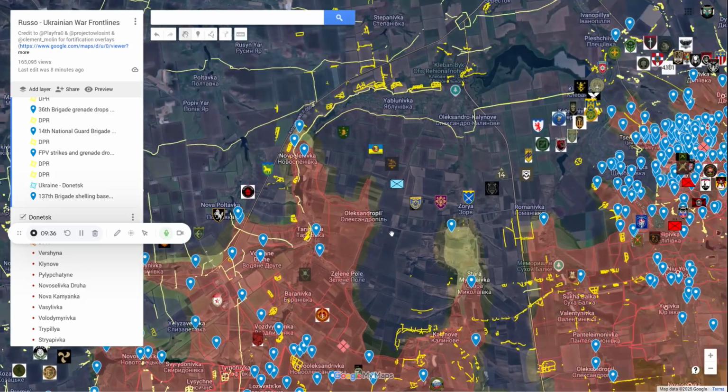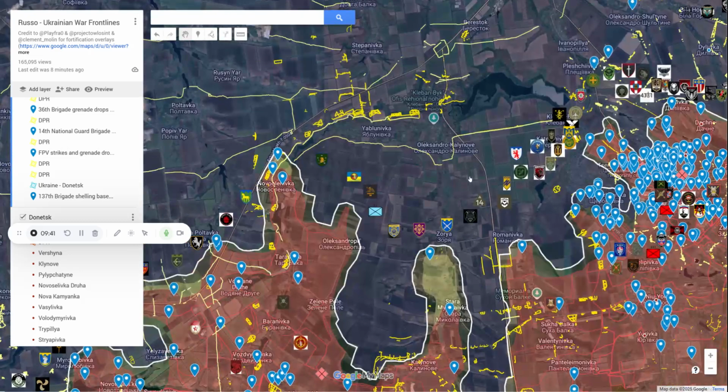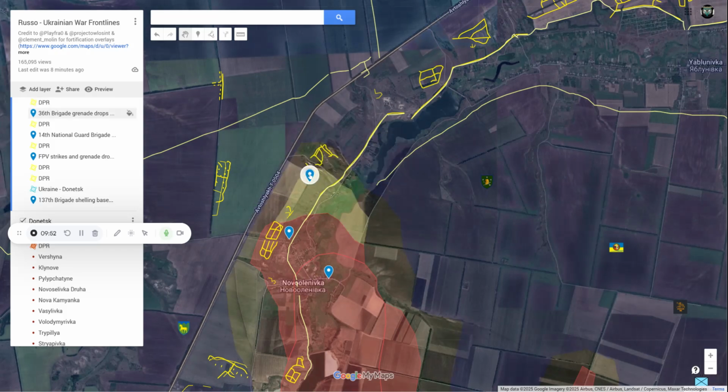Now to move on to the Konstantinivka direction, the Russians just continue with their momentum over here, which is expected, and it's only going to actually increase in pace, and I'll explain why in a moment. But we can see over here north of Novoelenivka, the Russians captured another 0.7 square kilometers of territory.